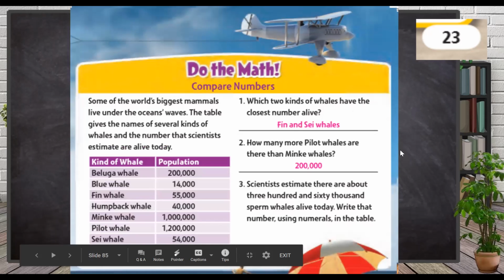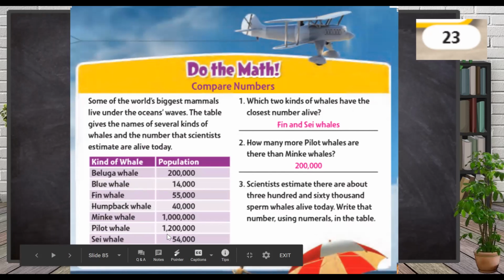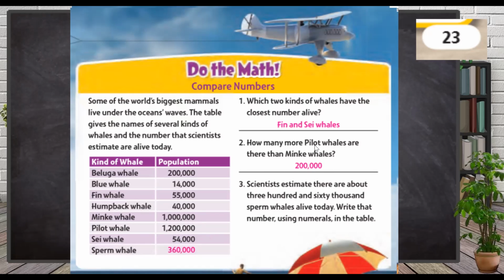Now let's see the answers. Number 1, fin and sei whales. Can you see fin over here and sei whales are very close. One of them is 55,000, the other one is 54,000. And how many more pilot whales are there than minke whales? There are 200,000 more. Look over here, a pilot whale and a minke whale. I want to know how much more pilot whales there are. How much more? We take this number and subtract this number from it, and then this one will appear. And this is how you write 360,000.